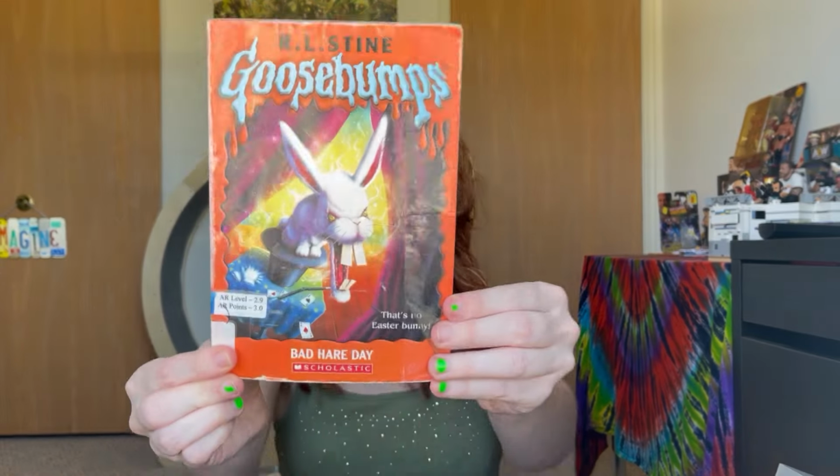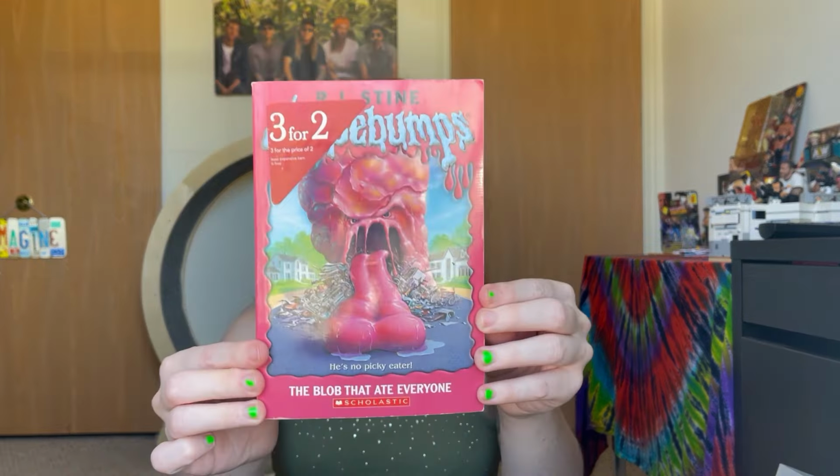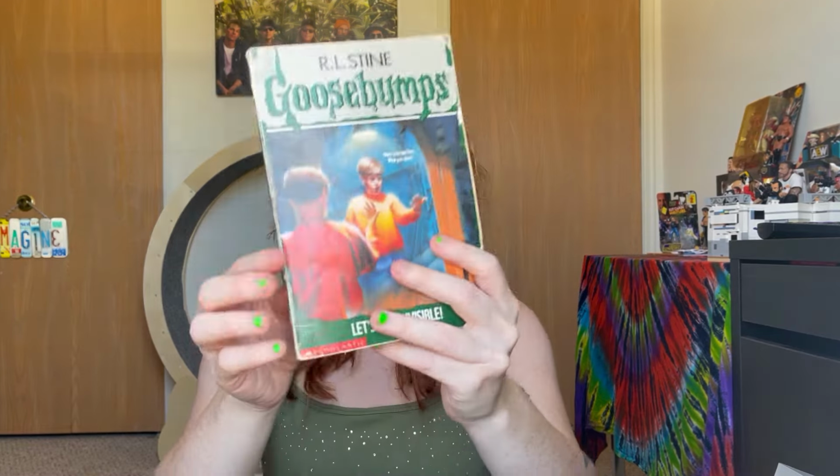Bad Hair Day, which I just found this version of a Goosebumps trading card in one of my other books that I had from 1996. So I thought that was kind of cool. The Blob That Ate Everyone. I don't remember this one at all. And finally, Let's Get Invisible.